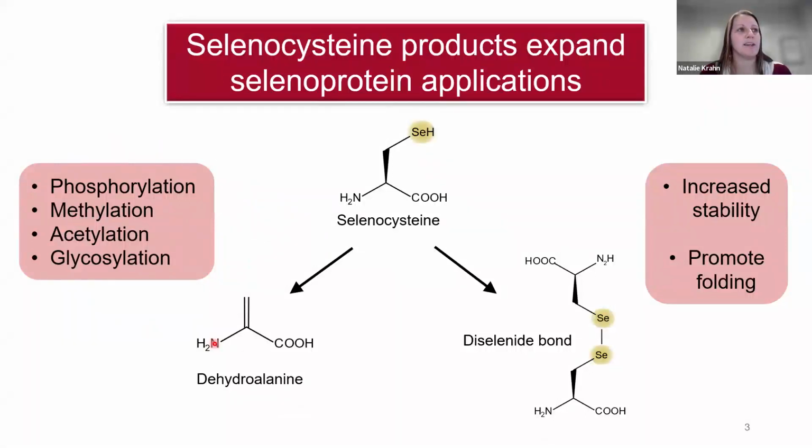I know that there's been some work done on this, but because of the low efficiency of being able to use selenocysteine and insert it, I don't think this has been as studied or as developed for current use. But I think it has a lot of potential for that.